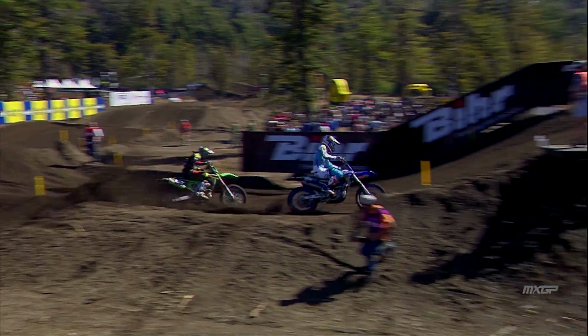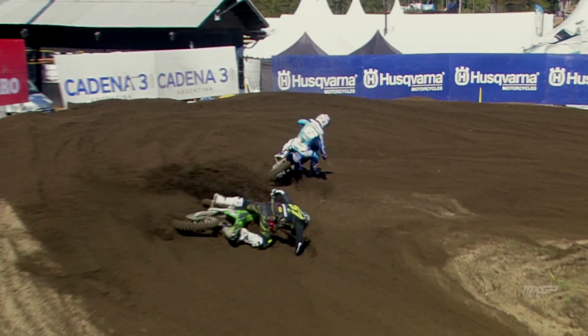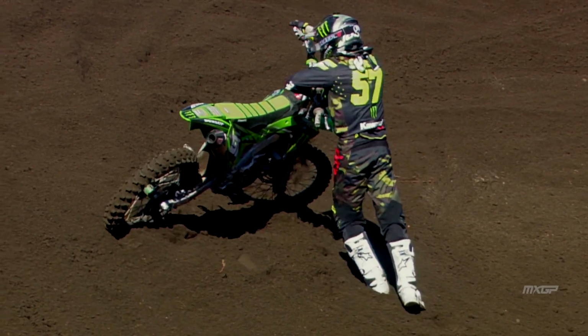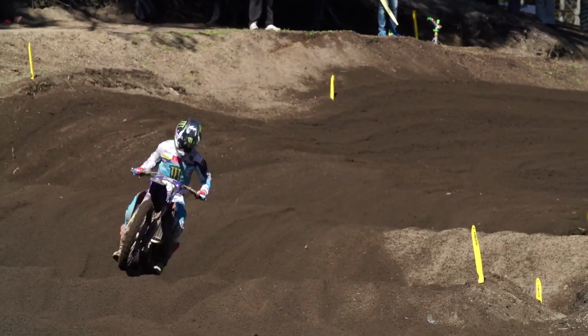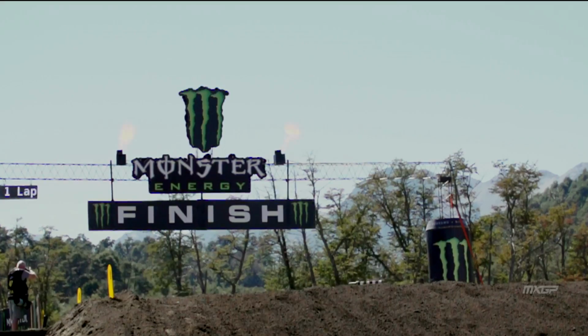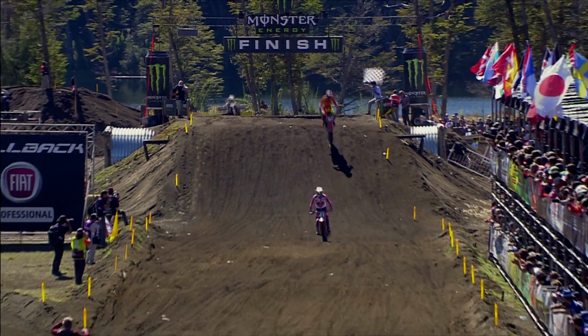Paturel all of a sudden found himself in 2nd place, chasing down Jonas. And then Sinai fell just 2 corners later. He remounted though and came home in 6th place for his best ever finish in an MX2 race. Prado had a good steady ride for third, but it was his teammate Jonas who was victorious ahead of Benoit Paturel.